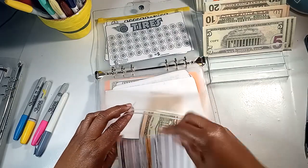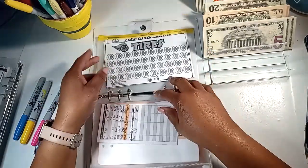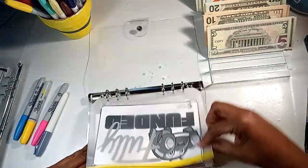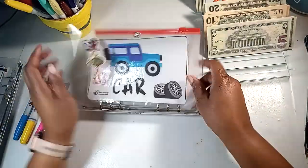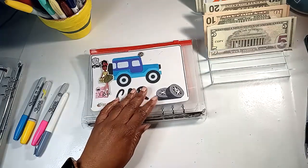So we are now rebuilding. Yay! It does feel good, even though, oh, these are just the extras and the fully funded. Okay, that is the car binder for now.